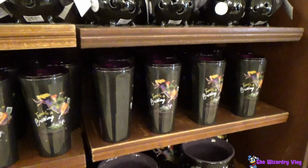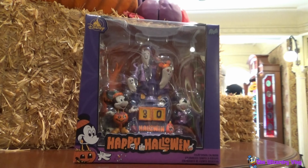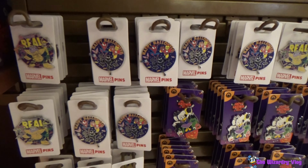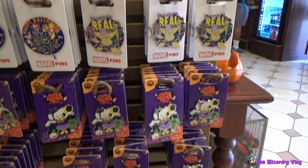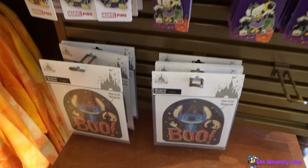Got tumbler, more kettles. We have the Halloween countdown calendar. Here we can see they also have Marvel included. That's funny. Disney and Paris would be the same. And the Stitch Magnet. We have some Halloween red apple cider drink.